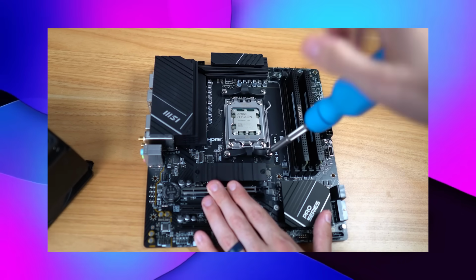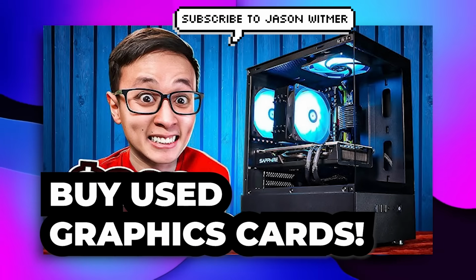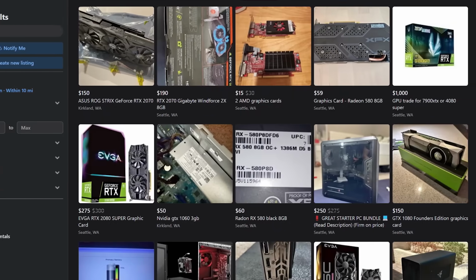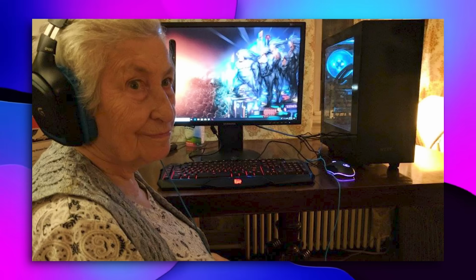Envision this, my dear friends. You want to custom build a gaming PC, and your favorite content creators keep harping on and on about buying used graphics cards, saying it's so easy to just go onto Facebook Marketplace and find barely used video cards for dirt cheap. So you start searching, and all you find are dusty and rust-filled hogs that even your grandma wouldn't want to put into her Threadripper rig.